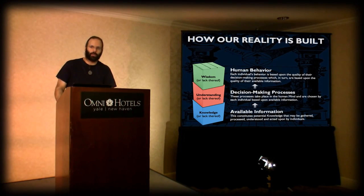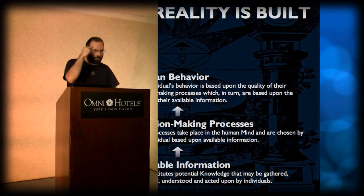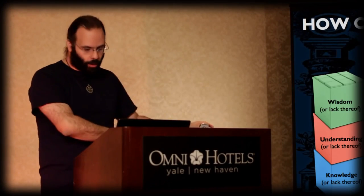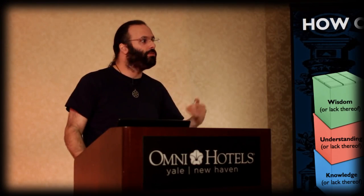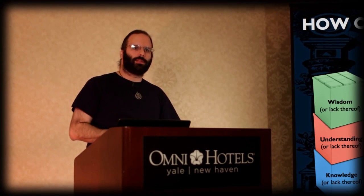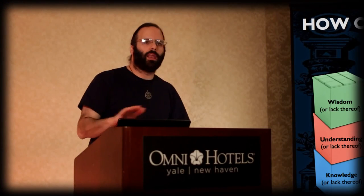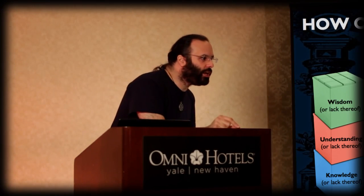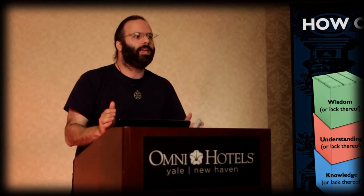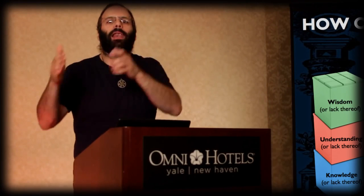The third stage to this process is what you do with what you have come to know and understand. So this is the action stage. Each individual's behavior, the behaviors that they choose through their own free will, is based upon the quality of their decision-making processes that are happening within the human mind. That process, as we've already seen, is in return based upon the quality of available information. So this is behavior. See, people don't think of wisdom as behavior. They don't think of wisdom as action. They think of it as something that you just know. No, wrong. Wisdom is not knowledge or understanding. Wisdom is action. Let me say this again. Wisdom is action. It is knowledge and understanding that has been applied.